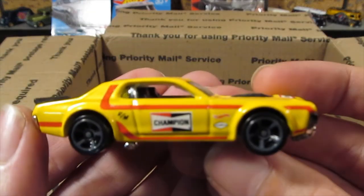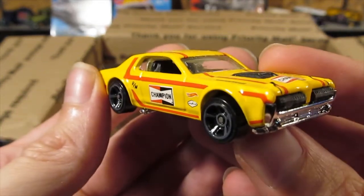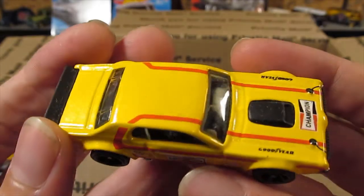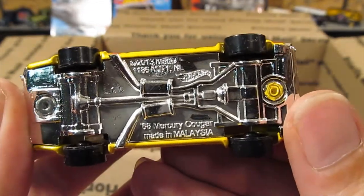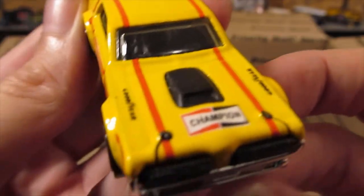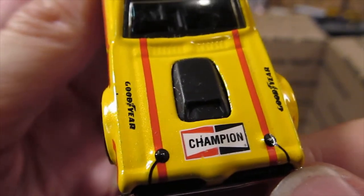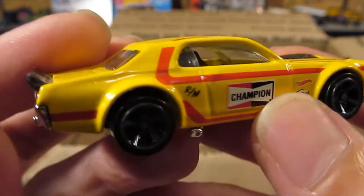And this one is a K-Day car. That's really cool because I collect these Cougars. I must have a whole bunch of these now. 1968 or 66? 68 Mercury Cougar. Oh, that's awesome. A bit of dust on there. I love how they even painted on the wires for the bonnet latch. That is really, really cool.